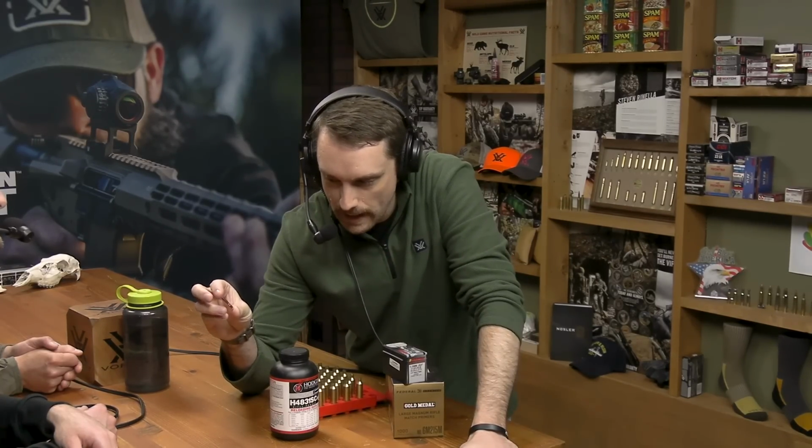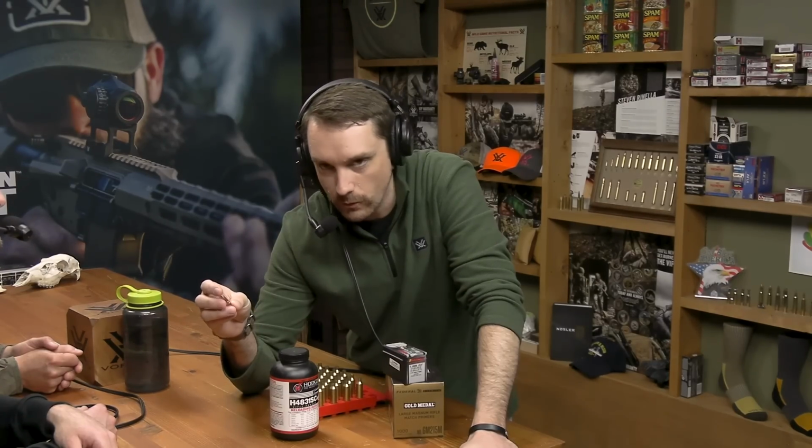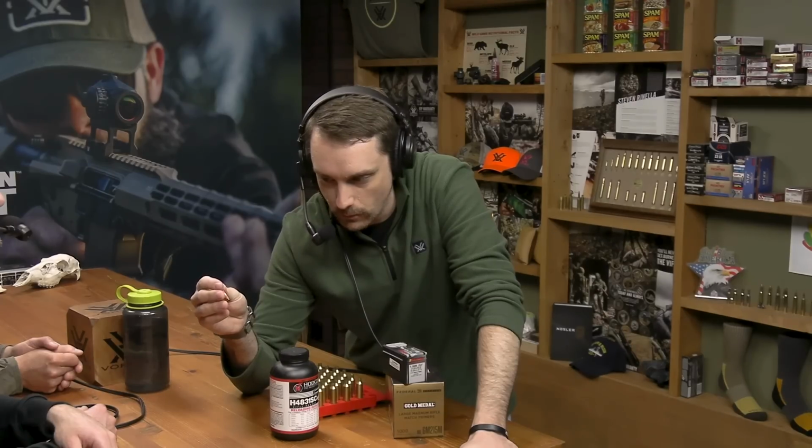This particular bullet has some driving bands in it, or these relief grooves. I shouldn't really call them driving bands because they're not in this case, but a relief groove.